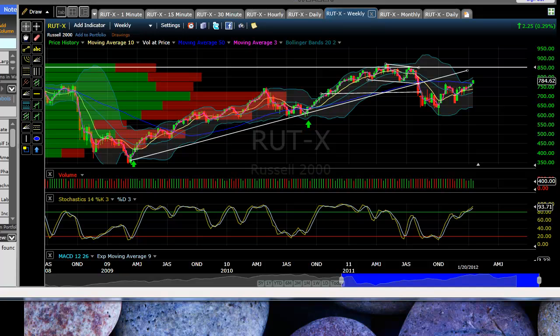So the 200 on most all of the indexes, if I'm not mistaken, are all above the 200, so they're all support. Notice we're tapering off in the volume, so it's a little easier to trade to the bullish side.